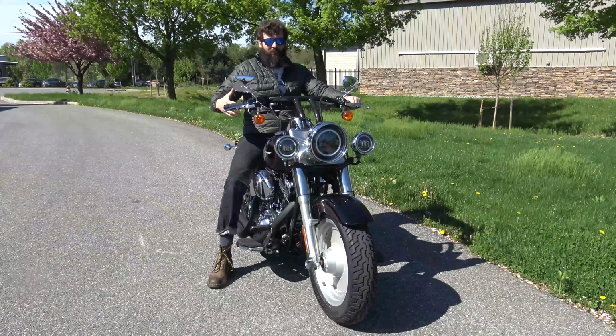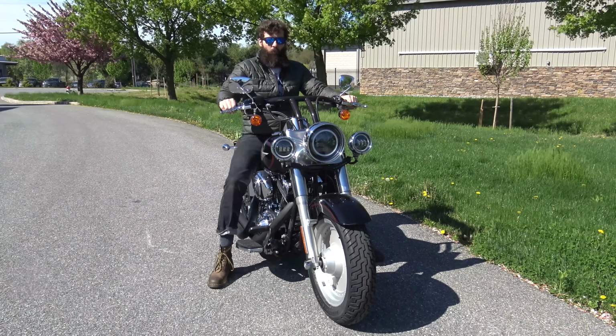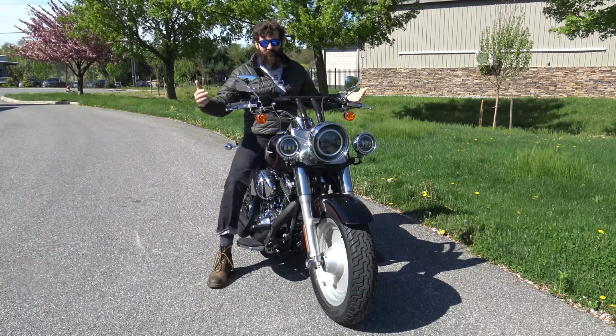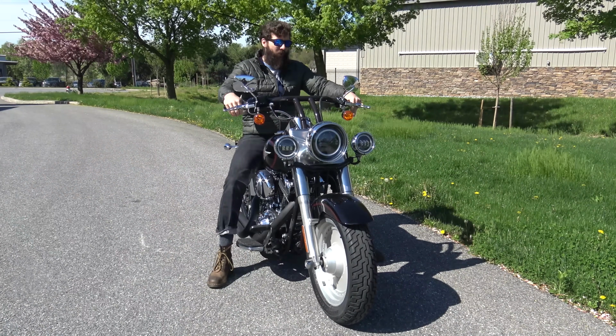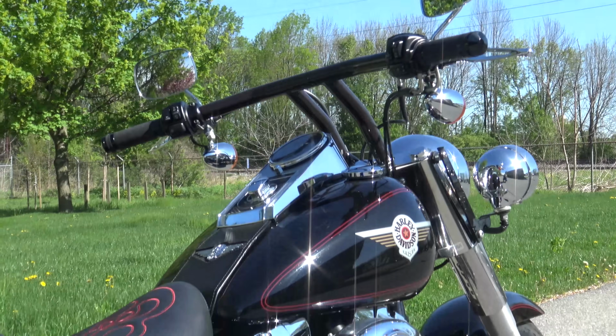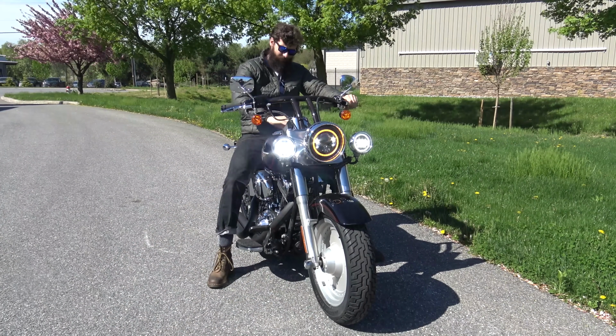It might not be the best bike for an entry-level rider unless you are a grown man and the weight doesn't really affect you very much. It's not the lightest bike, but it's not the heaviest bike. But it is one of those bikes that you can buy and it could be your last bike you ever own. A lot of fun. Let's take it for a spin.